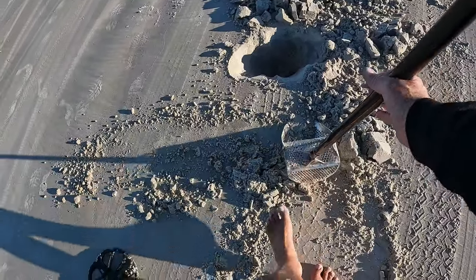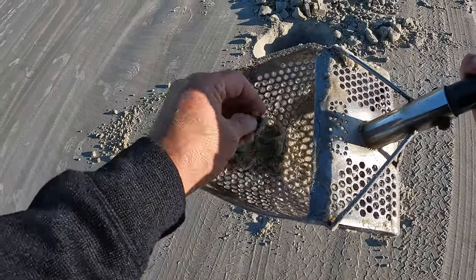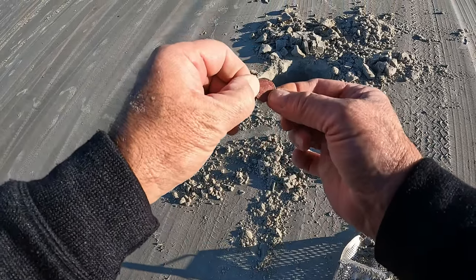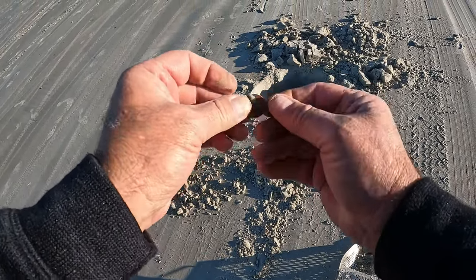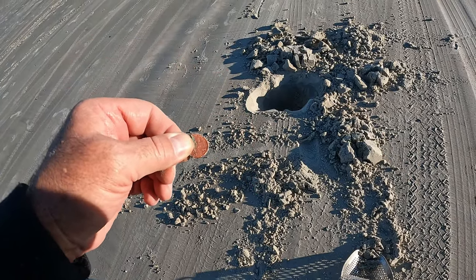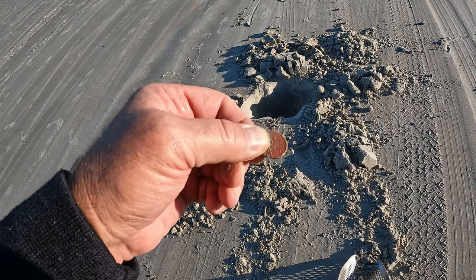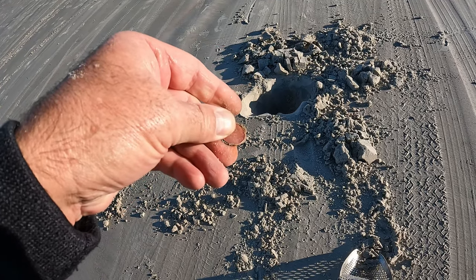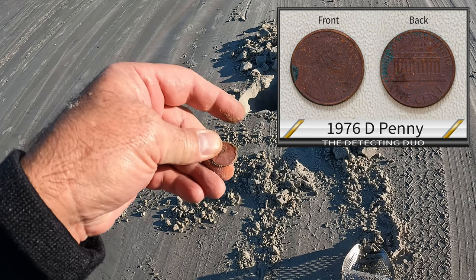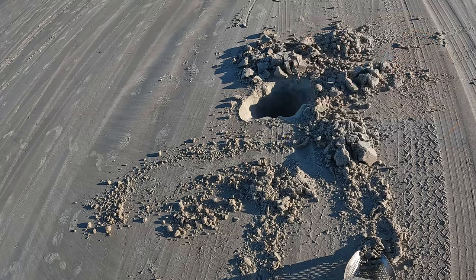Is it right here? It's in this. There it is. Is that it? Yep. Oh, look. Well, that'd be a memorial penny. And I'd say that's an older one, so that's more than likely a copper. Could be wrong. That is a 1976. Is that an S or a D somewhere on there? Well, yeah, I found a copper penny there. Cool. That was just way down in there.